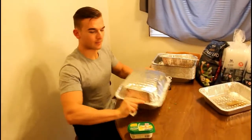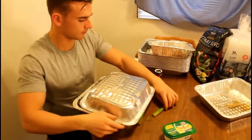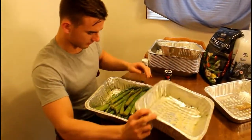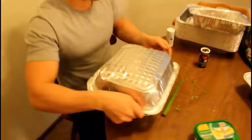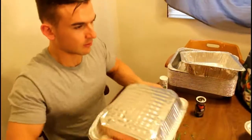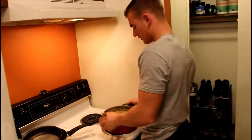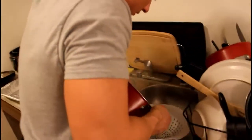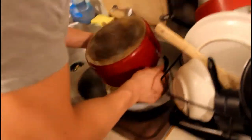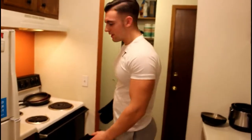The asparagus is also done. We're just putting some butter, salt and pepper on them, mixing it up, give it a nice taste. Ooh, that looks good. Alright, spaghetti's done. Sweet potatoes should be ready.